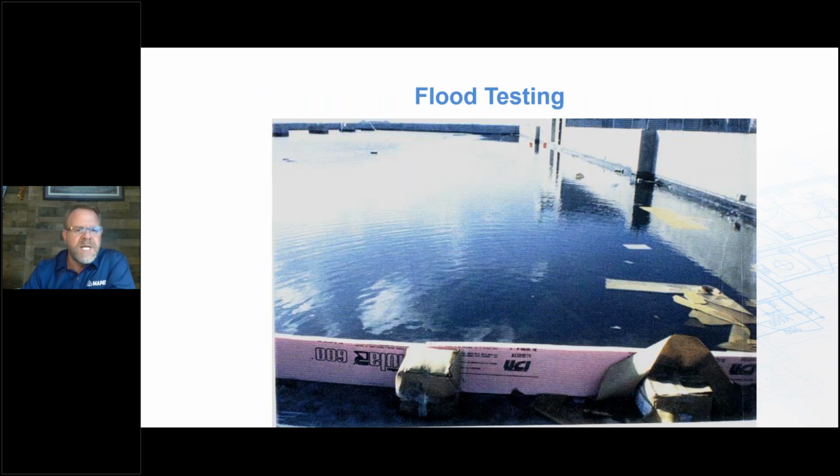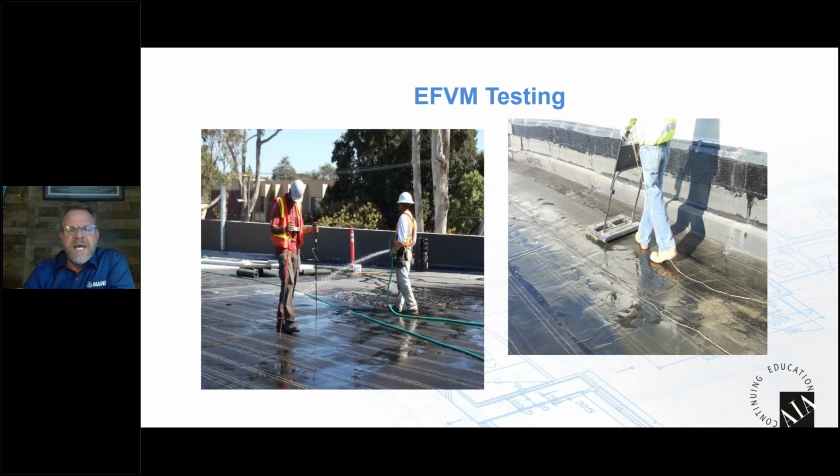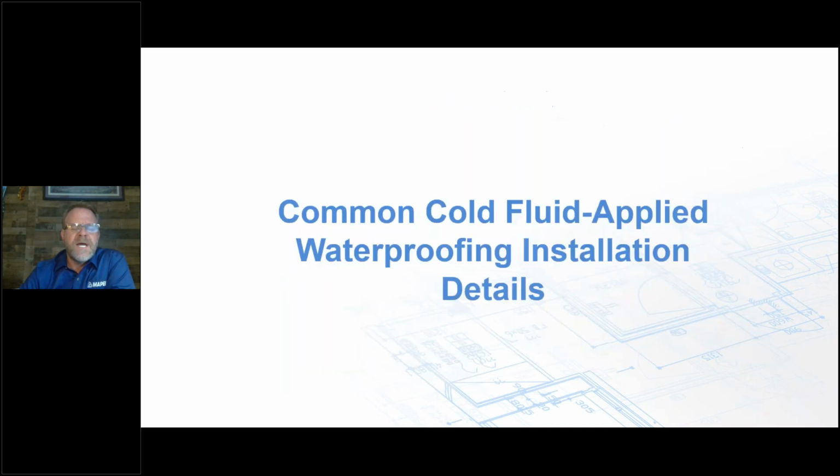This is what that flood testing looks like. They just dammed off the area and filled it up. Kind of rudimentary here. And then here's that electronic testing method. You can see on the left where they're hosing down, they're wetting that top. They don't need to flood the deck for this, by the way. This is not a flooding the deck type of process. They just need to wet the deck enough that if there are any leaks, that water will find its way into the leak. And then you see on the right, he's running the instrument that makes the electrical connection and determines where a leak is. Actually a pretty neat process.